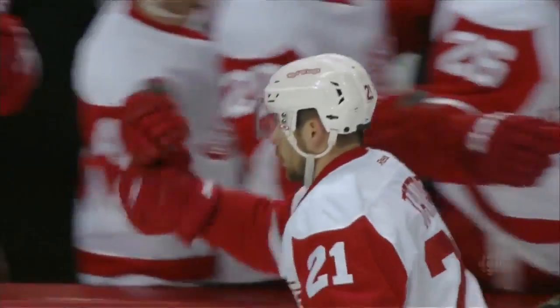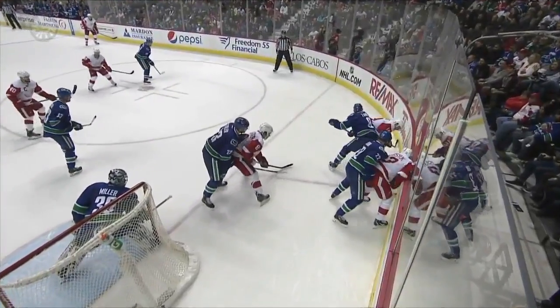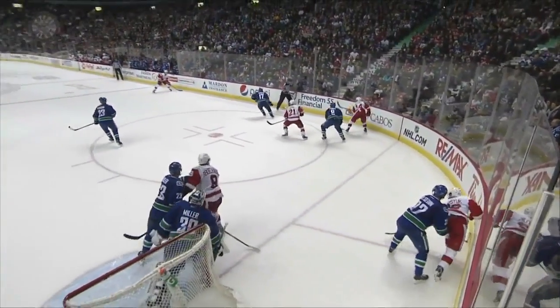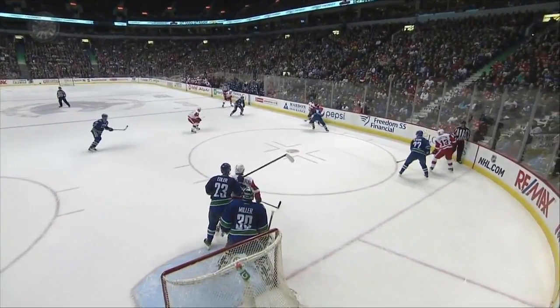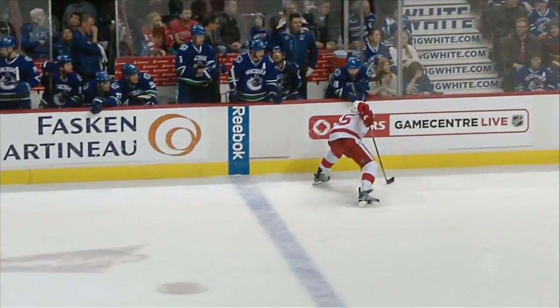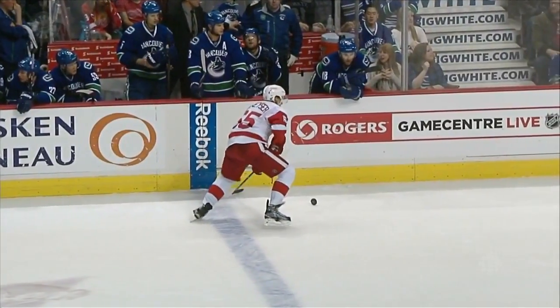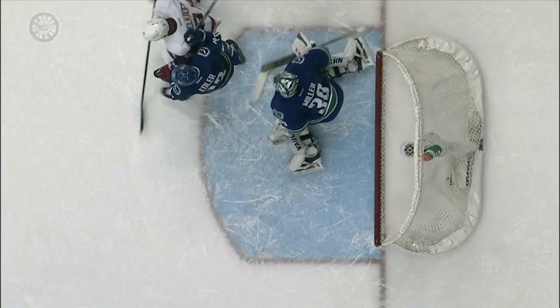Jim, this is just a spectacular play on the blue line by Danny DeKeyser. So many defensemen, young defensemen, would try to knock this down with a stick. It's a bouncing puck, a one-hopper. Gets it down with his glove, doesn't throw it away. Back to Nyquist, traffic in front. Edler's battling with Abdelkader, but look at the ability to just keep presence of mind, settle it down, and more importantly, not throw it away. Bats it back down, Nyquist makes a save.